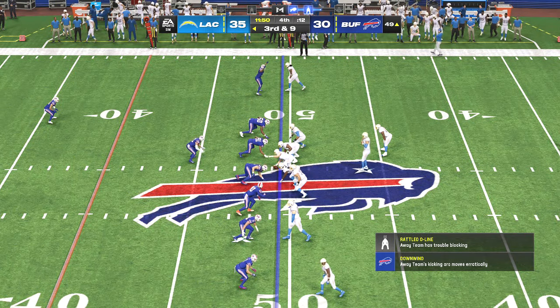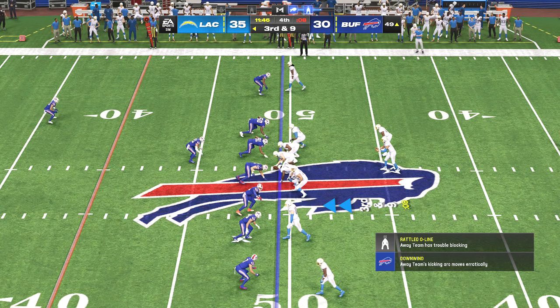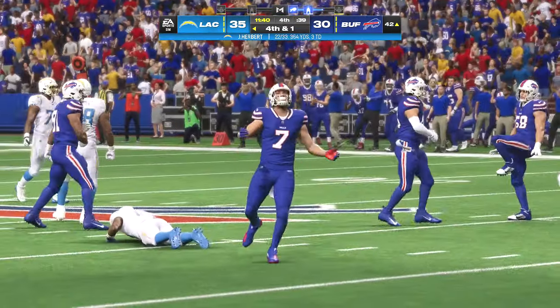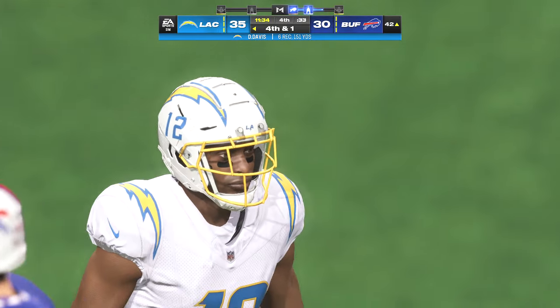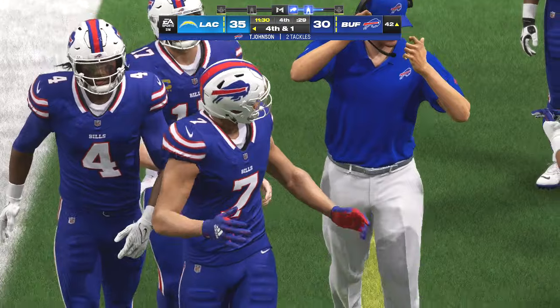The Chargers on 3rd down. They've had good success, 5 for 8 to this point. This is 3rd and 9. A shotgun snap for Herbert. He'll get this one complete to Davis. And a nice job there defensively. They get him to the ground short of the first, right around the 42. So 8 yards on the completion there, and that's going to make it 4th down.